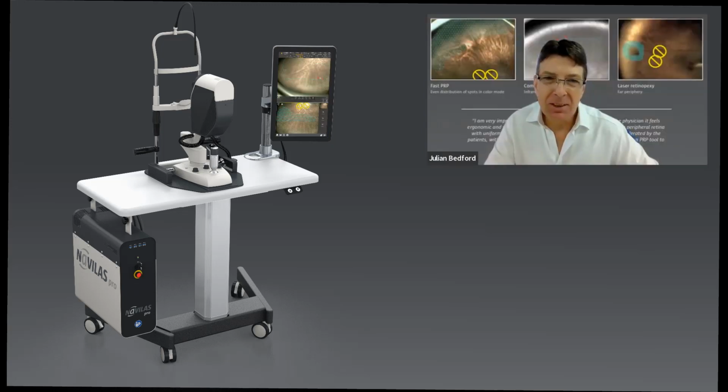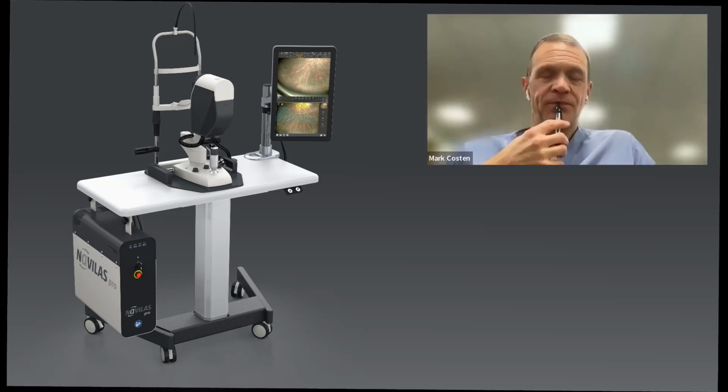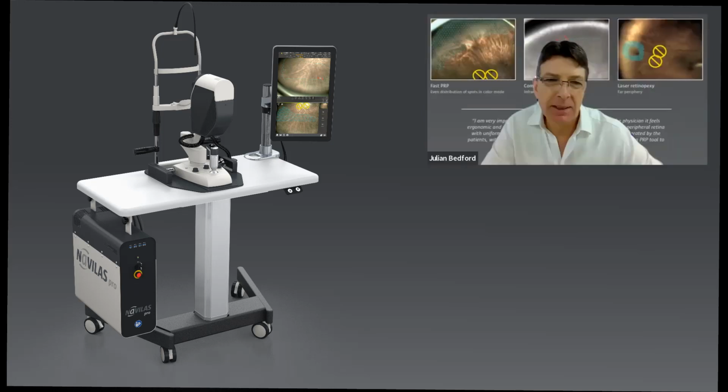Did trainees and juniors use Navilas? You've mentioned other colleagues and the need for training supervision. What are the differences there compared to slit lamp lasers?